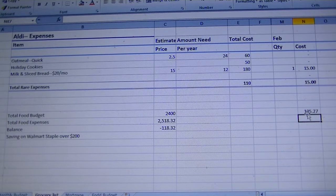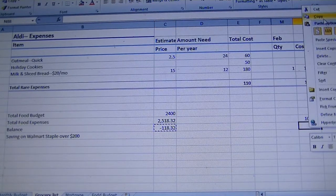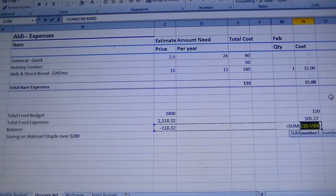So out of, I had to change those things here, because that's the food budget here and the food expense. In fact, the food expense should come down here, and the food budget is $150. What did I do here? So that means my balance, copy, is the difference of the two. Well, doesn't look like there's a formula there at all.